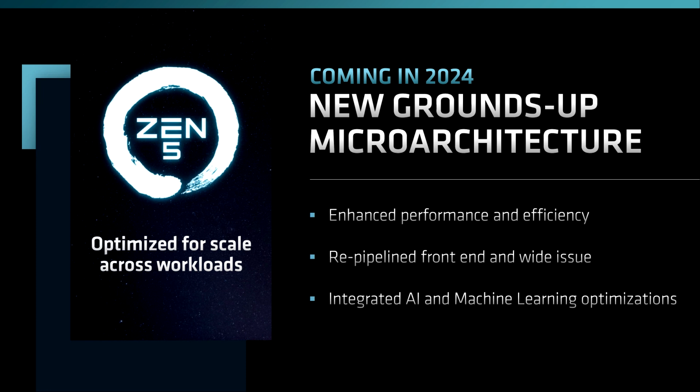Not a whole lot about AMD's Zen 5 core architecture is known at the moment, but from what the company has officially stated, it will offer enhanced performance and efficiency, a repipelined front-end and wide-issue integer dispatch, and machine learning optimizations. We have already seen lots of updates and optimizations happening in the background around the Zen 5 core architecture and various new patches, and we have also seen alleged samples leak out earlier too with the same OPN codes.